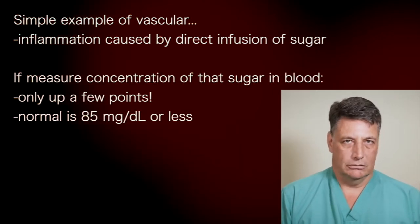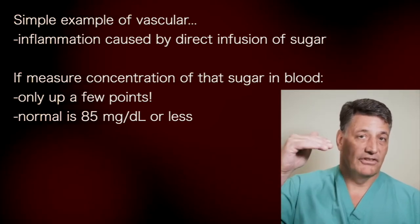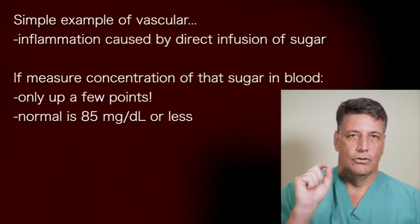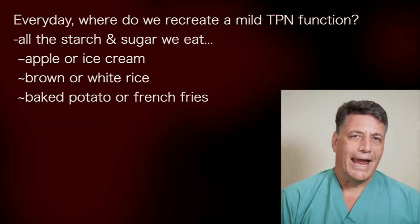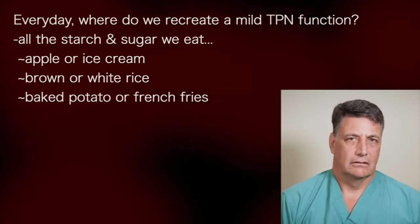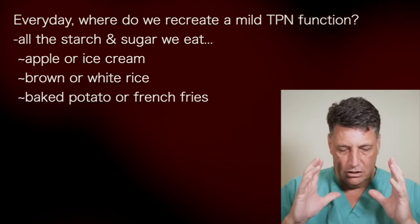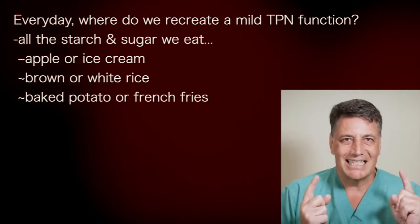Now, here's an interesting thing, folks. If you measure the concentration of sugar in that blood, it's only up a few points. A normal blood sugar is about 85 milligrams per deciliter, 85 or lower. Where do we every day recreate a milder form of the TPN function? Well, we put in our face the quantity and percentage and concentration and frequency of all that sugar and starch that we're eating, and it doesn't matter.